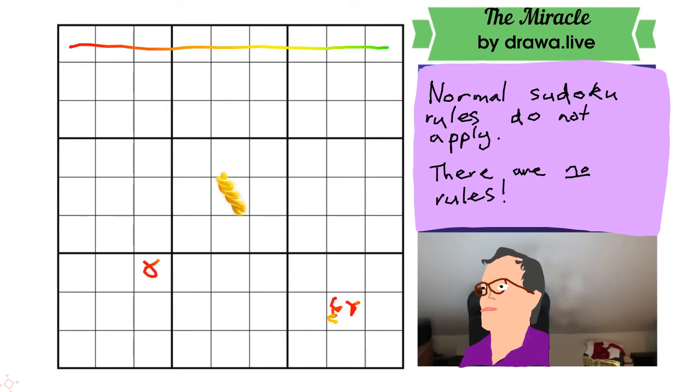Now, what do we do next? Now farfallis, look, where do farfallis go? Well, they can only go here in this box. I'll draw a farfalle like that. And that, of course, means that we get a rigatoni over here. I'll draw a rigatoni like this. Now raviolis in box 6. Where can raviolis go? Well, it can only go here. I'll draw this as a ravioli.